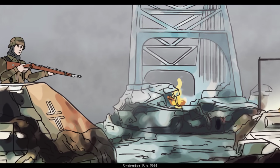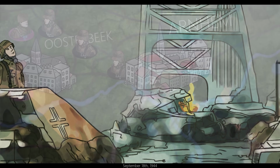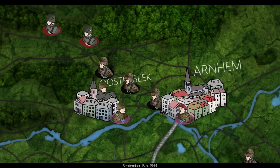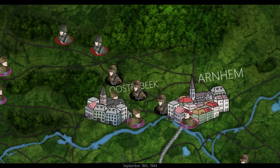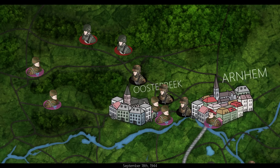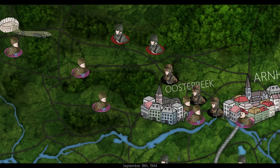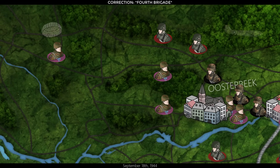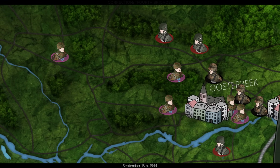The 2nd Battalion is doing an admirable job, but is surrounded and running low on supplies. The 1st and 3rd slowly make their way into western Arnhem, but are stopped by German forces in the city and do not successfully link up with the 2nd. Meanwhile, the 4th Battalion finally makes their landing, but does not join the rest of the division on this day.